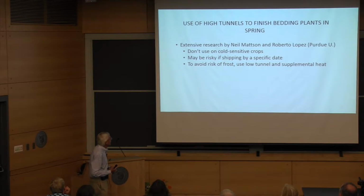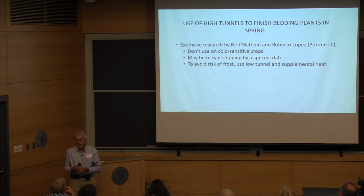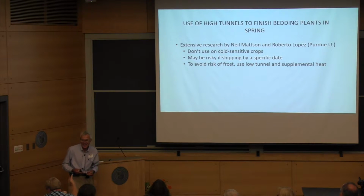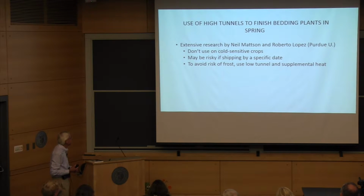Okay, so bedding plants, your area. And luckily, Neil Matson has done a bunch of work on that. Started in our tunnel over on Maple Avenue, but has worked with growers on this, and a ton of information. He gave me 75 slides. I elected not to use them. But he's sitting right down here, so if you want to know about that, just talk to him.